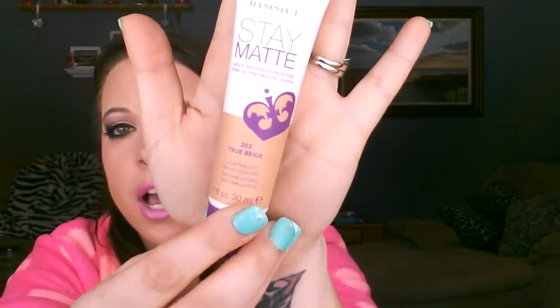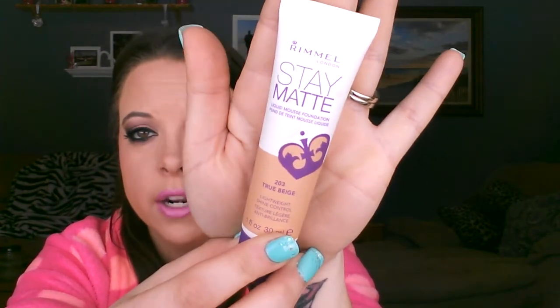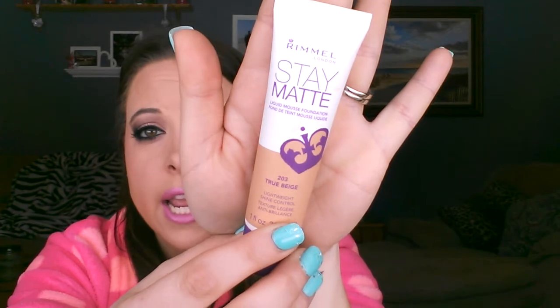If you by chance don't like the CoverGirl 3-in-1, I also would say, if you're a matte person, the Rimmel London Stay Matte Liquid Mousse Foundation. Mine is in the color True Beige. I was actually sent this for product testing by Influencer, and this has literally full coverage. It lasted me probably a good 6 hours. This CoverGirl lasts me probably 12 hours, so this does last me a lot longer than the Rimmel Stay Matte. But this is definitely a full coverage, and it's easy to touch up later.